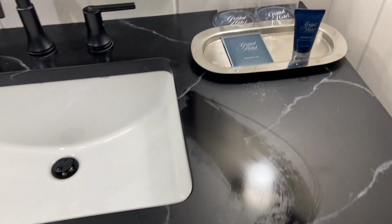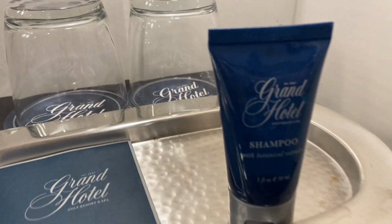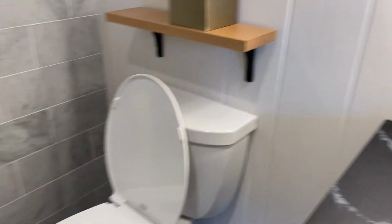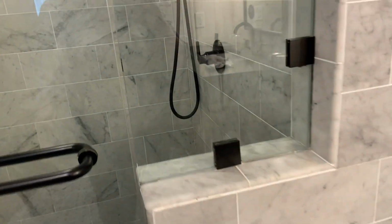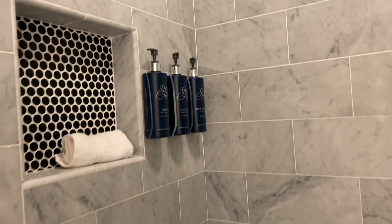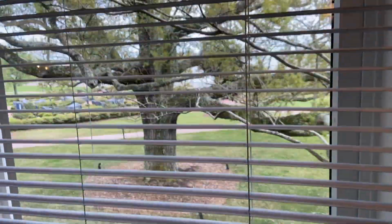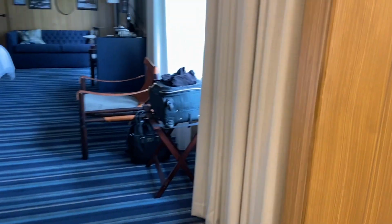They give you a little shampoo, but in a soap and all that. But they actually have the Grand Hotel products in the bathroom, which a lot of hotels are doing now with the squirt bottles. So pretty good shampoo, conditioner, and bath gel. And lovely appointed rooms. And there's a window in the bathroom with the same lovely view.